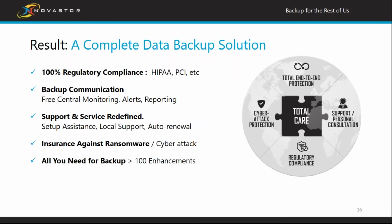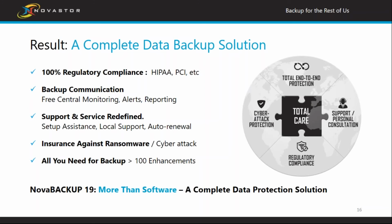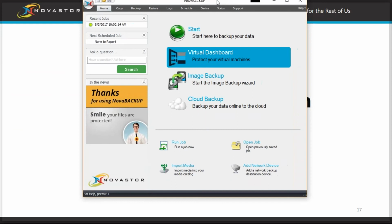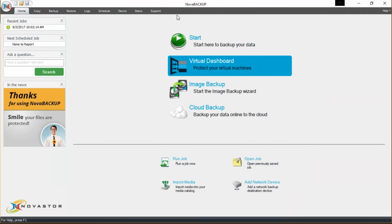Let's get into what you've all been waiting for, because the text on the slides is just that, it's text. Jack is going to take some of what he was sharing with us, the improved speeds and the benefits, along with some of the 100+ advancements, obviously not all of them, and we're going to show you the live demonstration. Just bear with me as I pull over. Okay, let's do the technical demonstration. Let's grab NovaBACKUP, and I'll let Jack take the controls.